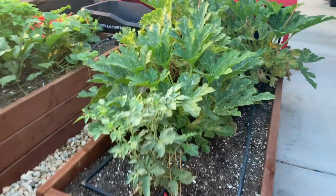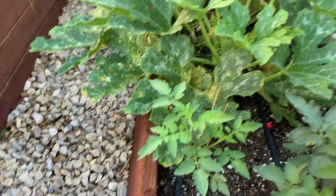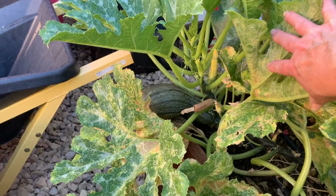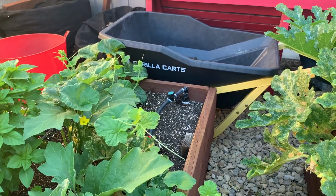Starting to get some blossoms on my Roma tomato. And this guy shot up really good. And I think I have a zucchini over here to pick. Yes, I do. So that one will be coming out. We let it go too far. And then I've got this, I think this is a melon that's come in.